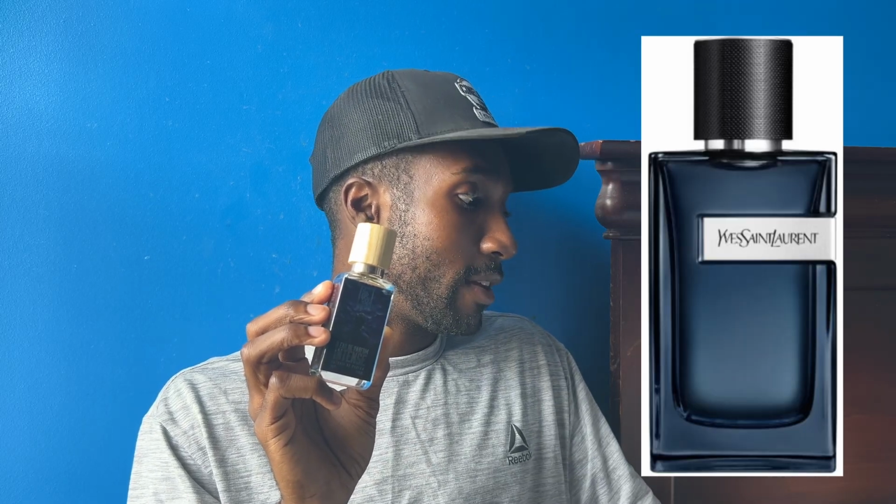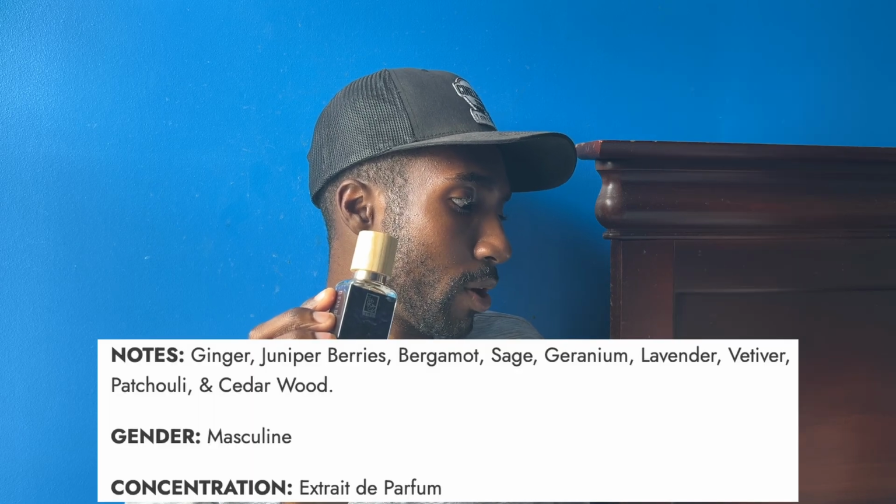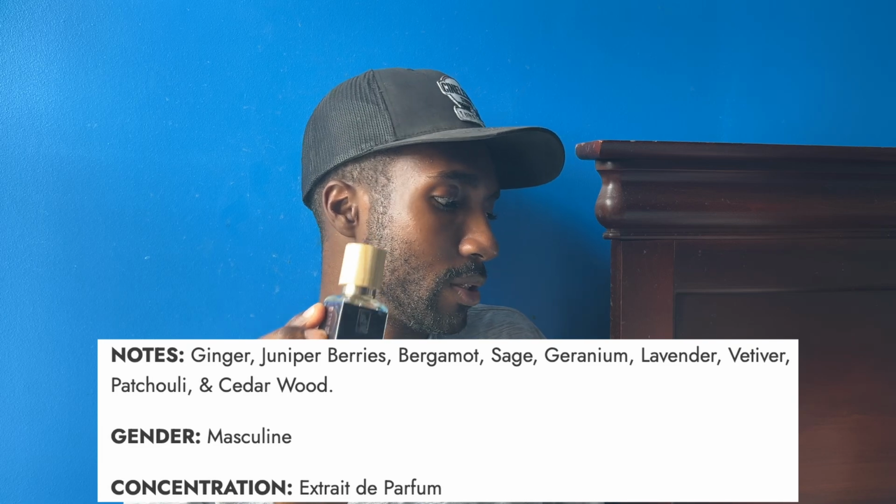Let's act like we can read. Eau De Parfum Intense. And this is supposed to be inspired by Eau De Parfum Intense by YSL. It has notes of ginger, juniper berries, bergamot, sage, geranium, lavender, vetiver, patchouli, and cedarwood. Again, I have their names on the card. So, let me spray this.